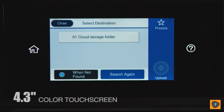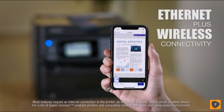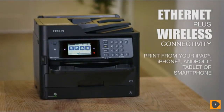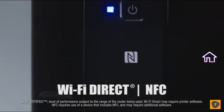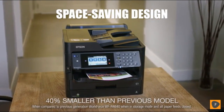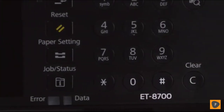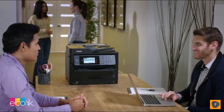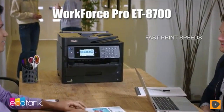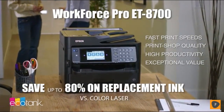The EcoTank 8700's large 4.3-inch color touchscreen provides easy setup and navigation. And it features Ethernet connectivity, plus the ultimate in wireless capabilities for easy printing from your smartphone or tablet, along with Wi-Fi Direct and NFC for network-free printing. The EcoTank 8700's compact design saves space, and it comes with a product protection you can count on, a 2-year limited warranty with registration. With the compact and powerful Epson Workforce Pro 8700, you'll get everything you want from a business printer: fast speeds, print shop quality, high productivity, and an exceptional value with up to 80% savings on replacement ink packs.